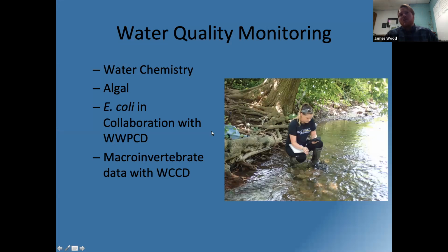Our water quality monitoring program is very basic. We've got water chemistry data that we're collecting with a handheld Quattro. We've also collected some algal data. I'll only be talking about the water chemistry data, but we've also got E. coli and macroinvertebrate data that we've collected in different streams and tributaries around here.